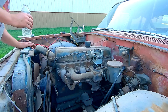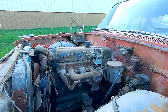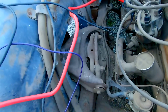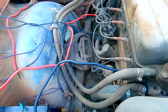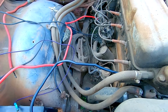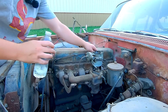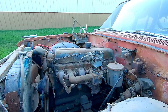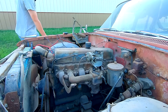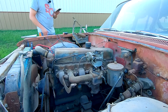I kind of want to know if the fuel pump is working. Suppose I could take it off of there. Just got one hose clamp right there. Take it off and see if it's sucking, and if it is, hook up a boat tank to it and see if we can have her idle. All right, that vent is pretty much full. I'm gonna get my cell phone out so I can film this bad boy.